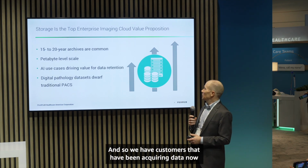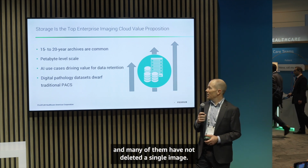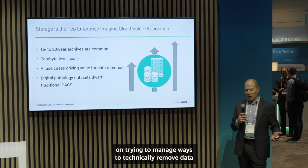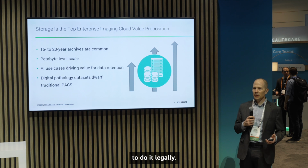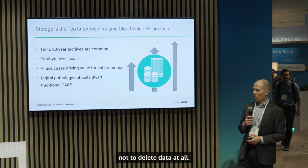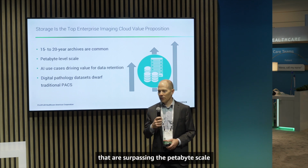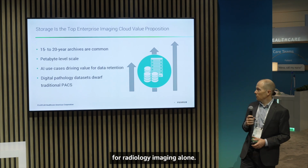And so we have customers that have been acquiring data now for 15 to 20 years, and many of them have not deleted a single image. And so for a long time, we were working with customers on trying to manage ways to technically remove data, to do it legally. And in the end, they really decided not to delete data at all. So we're now looking at, instead of hundreds of terabytes of data, we have many large customers that are surpassing the petabyte scale for radiology imaging alone.